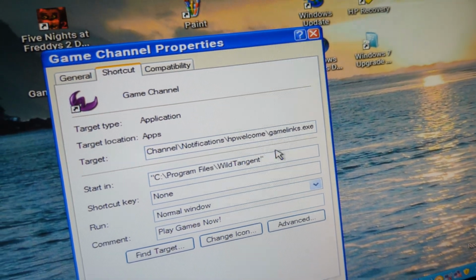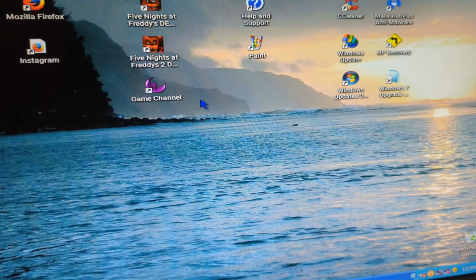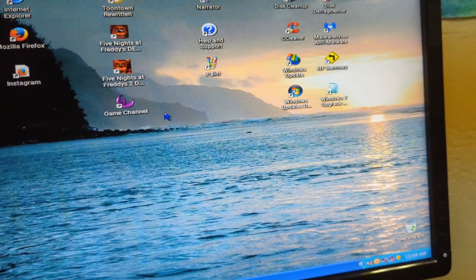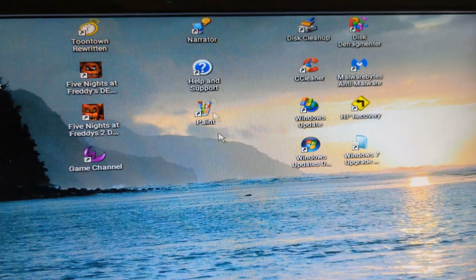Oh, it's Wild Tangent. I remember playing games on that all the time. I didn't even recognize the icon. I haven't seen it in so long. Why is the narrator on the desktop? I think I used to mess with it.